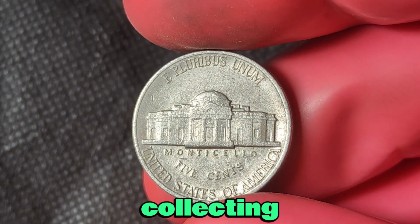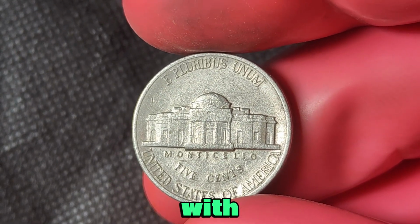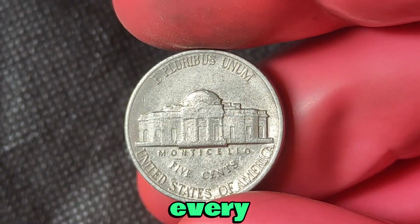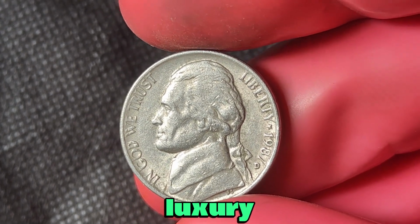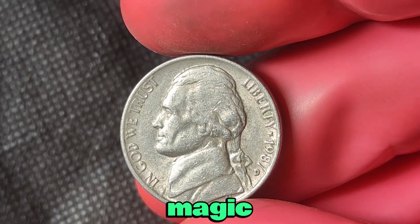The coin collecting market is booming, and rarity combined with condition is driving prices higher every year. Think about it: a coin you might spend on a vending machine could be worth more than a luxury car or even a house. That is the magic of numismatics.